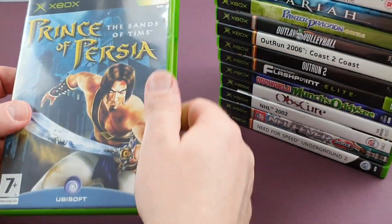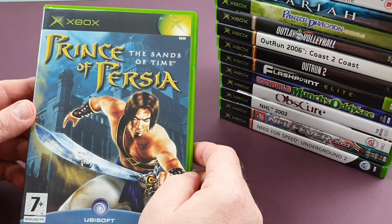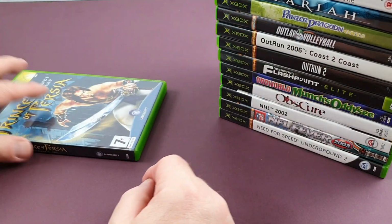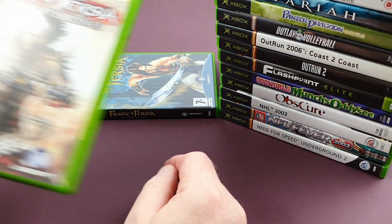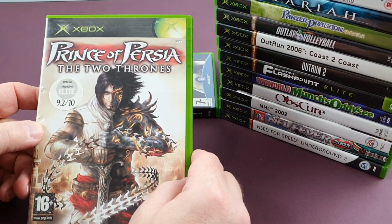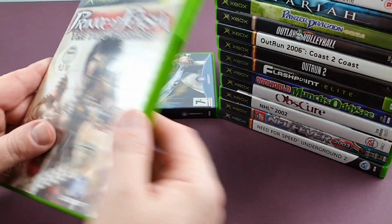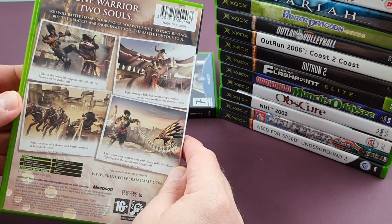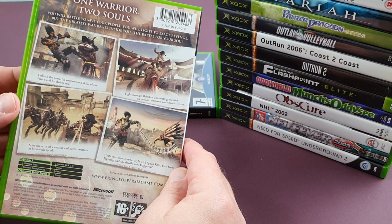Good news is, because it was such a popular game back then, it's really easy to find, and you'll find copies of this will turn up. If you ever buy any job lots of games, there's usually one or two Prince of Persia games in there. This was the follow-up, Prince of Persia: The Two Thrones. Once again, it comes pretty highly rated by the magazines, and it's literally more of the same.